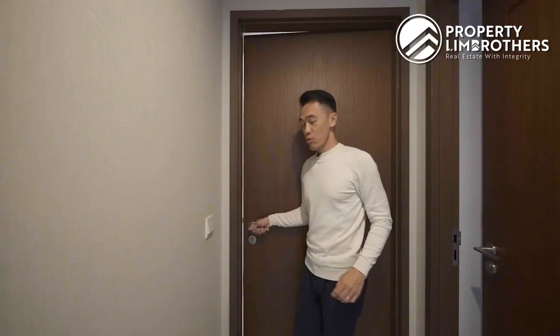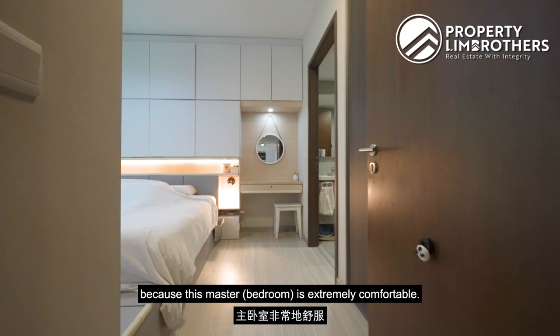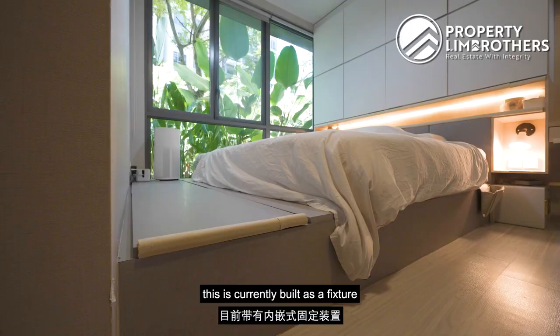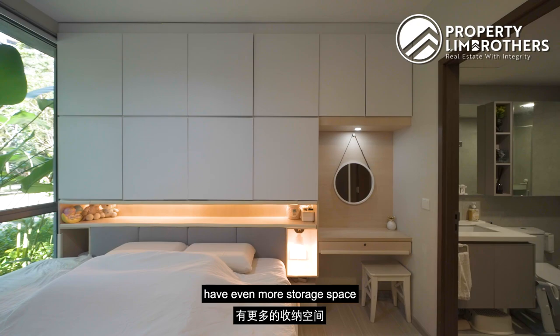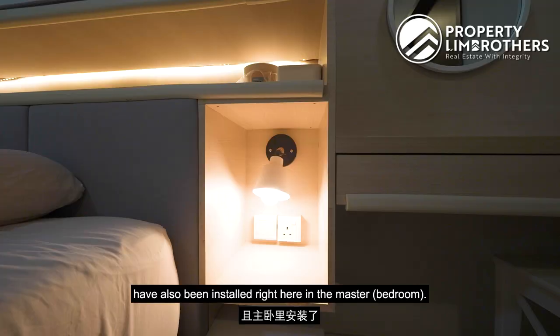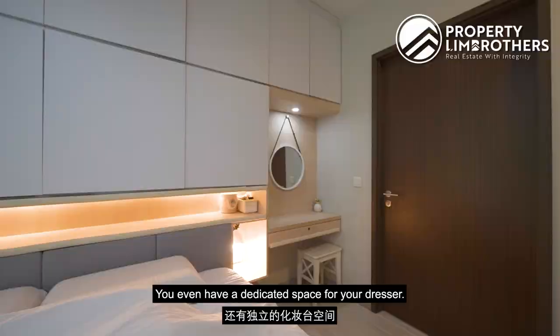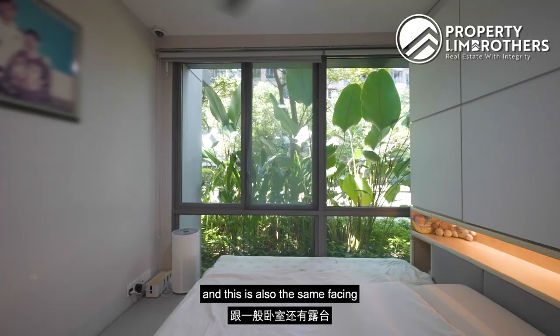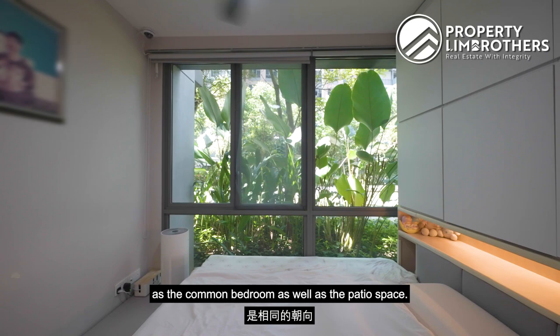We're gonna head in and check out the master first, because this master is extremely comfortable. We have a king size bed with a small bed right at the corner. Now for this master, this is currently built as a fixture, so this will be here to stay, and right at the back is where you have even more storage space, and various mood lightings have also been installed right here at the master. You even have a dedicated space for your dresser, for the wardrobe that has already been tucked behind the wall line. So this gives you a very squarish layout, and this is also the same facing as the common bedroom as well as the patio space.